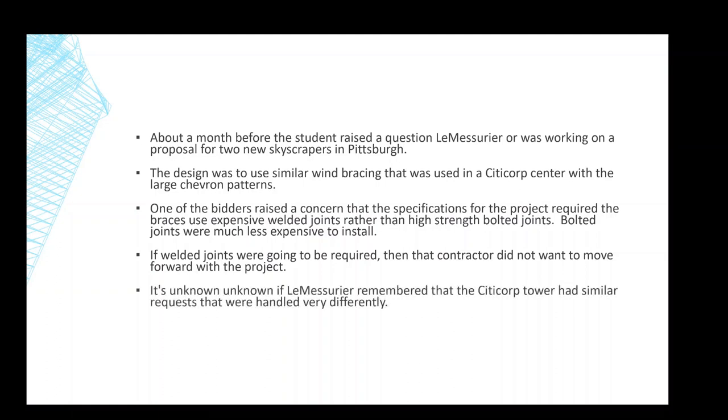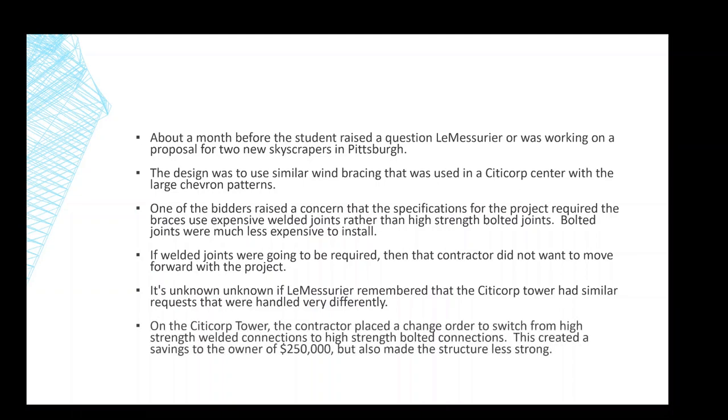We don't know if Lamassoure remembered that Citicorp had a similar question asked, but it was handled very differently at the time. When Bethlehem Steel, which was the contractor on Citicorp Tower, was doing the work, they put in a change order request to switch from a welded connection to a bolted connection based on some AISC specifications. And those were misinterpreted by the design team, and they did in fact change from high-strength weld to high-strength bolted connections. No one saw that being a problem at the time. This did give the owner, Citicorp organization, a credit of $250,000, but it also made the structure a lot less strong. And again, no one knew that design modification was going to have serious consequences.